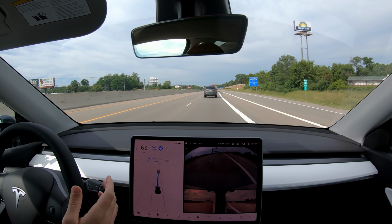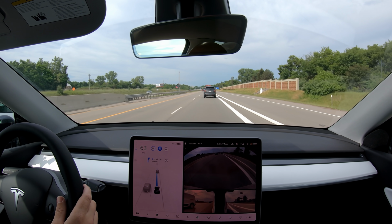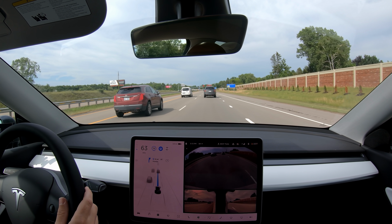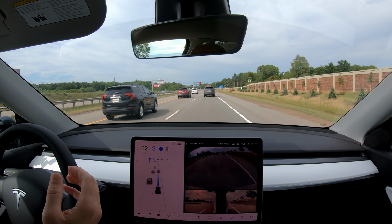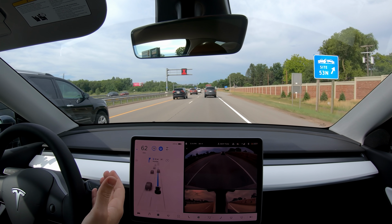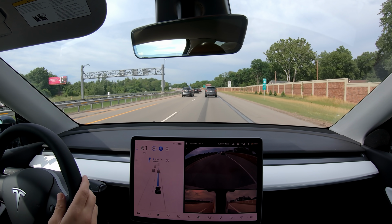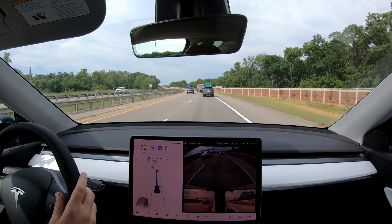I've noticed the semis kind of moving around, but I noticed that on my last car too, in the whatever beta version I was on, when I was on the highway and had this visualization. The semis would just kind of move around. I'm not sure what that's about, but behavior-wise, the car never made mistakes. It's not like it actually thought a semi was gone and moved over into it, or thought a semi was moving into me and tried to dodge it. It just seems like a fluke with the screen. So we're staying in this lane, a little slow.